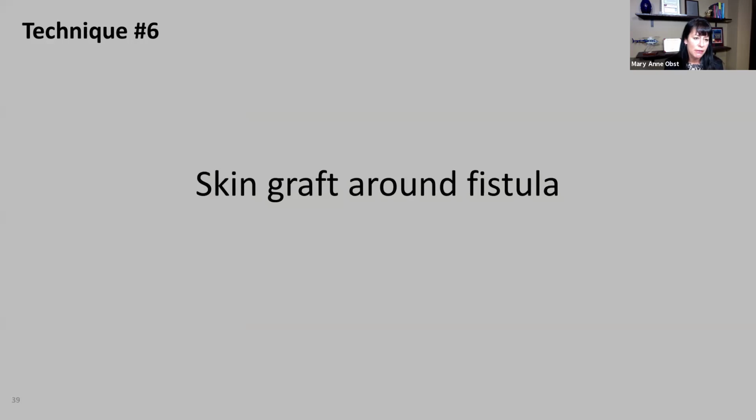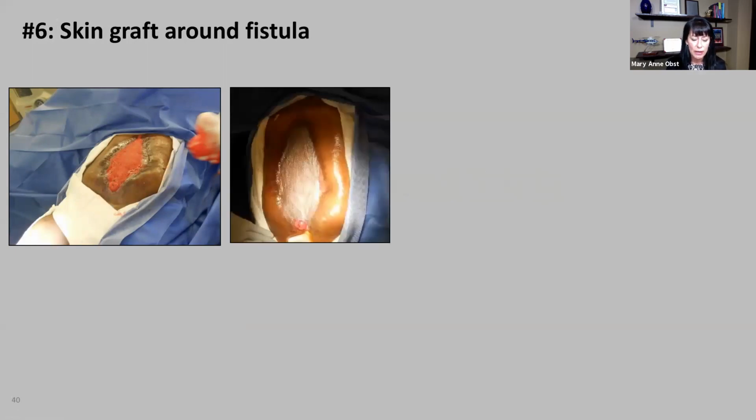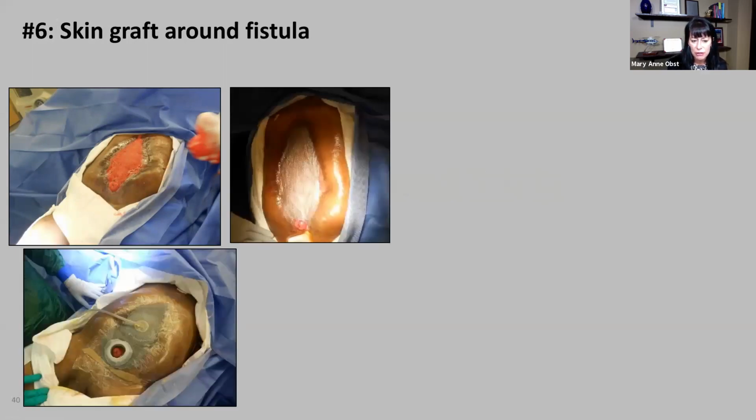So then the other folks in technique six is when we do soft tissue takedown, sometimes we have to skin graft around the fistula. So that's what we're doing with this nice gentleman. He's got a fistula right down here, and he was a school teacher and he needed to get back to work. So we always give our patient the option, do you want a skin graft or would you prefer just to wait and let it heal in by secondary intention? And he said he'd rather get going. So we put a nice skin graft right up to the fistula.